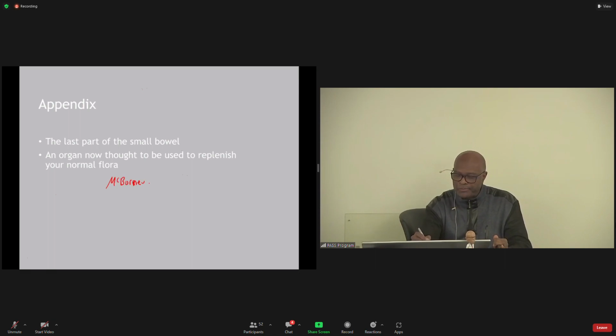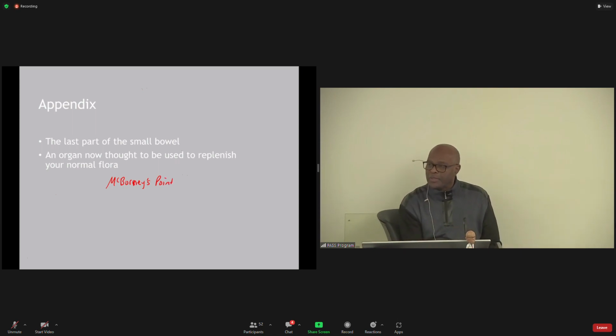McBurney's point. That's somatic pain. They love asking that. Visceral pain before somatic pain, because the student has to know what that means in order to get it right. 30% will perforate in the first 24 hours, which is why they say, if you even think about it, go to the operating room. Because you're also preventing those 30% that would have perforated.